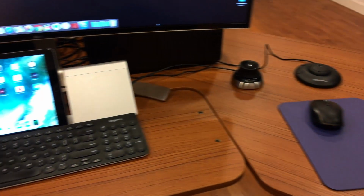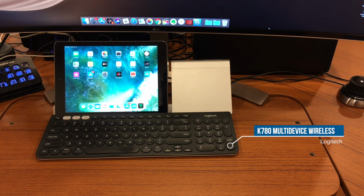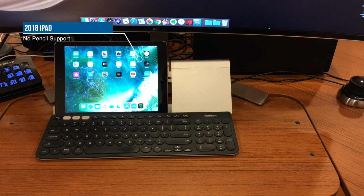As we move around, you'll see that I have a Logitech keyboard, and attached to the Logitech keyboard I have my Apple trackpad and my iPad. And I sometimes use the iPad as an external monitor to be able to put control surfaces down onto the iPad. But I also sometimes use it as a secondary reference while I'm working on either the big screen or the screen to the right.